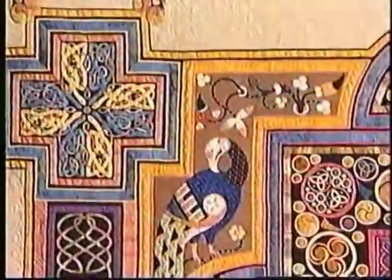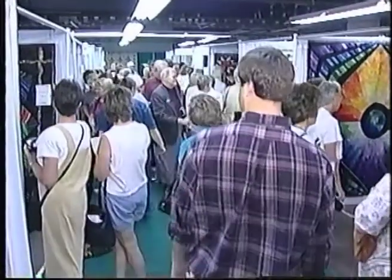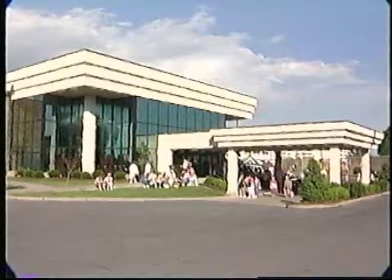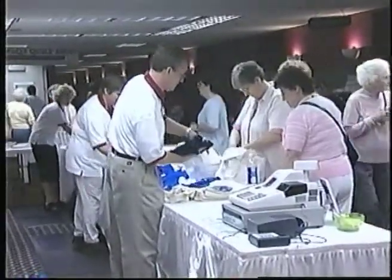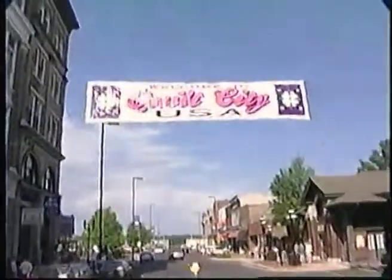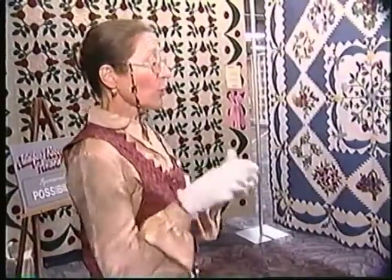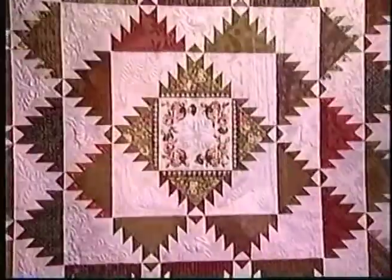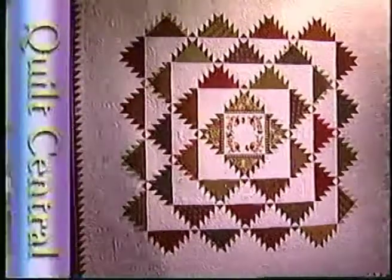Coming to the AQS Show and Contest for years, and it keeps getting bigger and better each time. Knowing that bigger and bigger crowds are attracted to the show, expansion of the convention center home to the show is in the works, promising more room for vendors and lovers of quilts. Quilt City, USA, that's certainly an appropriate nickname for a town that rolls out the red carpet for the quilters. If you've been to an AQS show, then you know what I mean. And if you haven't, then make sure to attend next year's. We'll see you there.